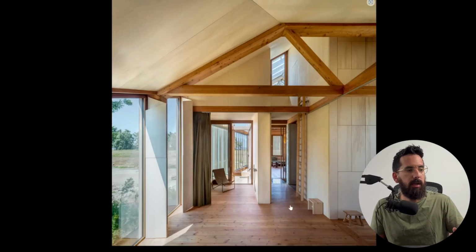On the inside, for the most part, the house also is really interesting. It has a really nice neutral palette in most of the rooms, and it has this exposed timber structure, which adds to the beauty of the project because it references what's happening on the exterior.